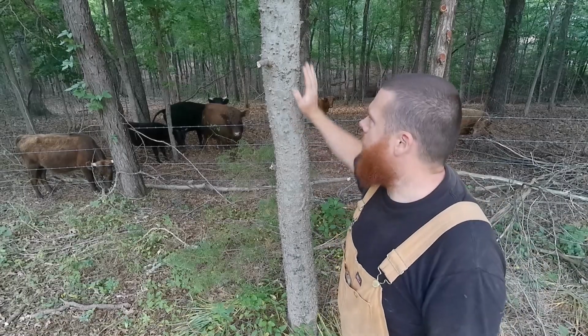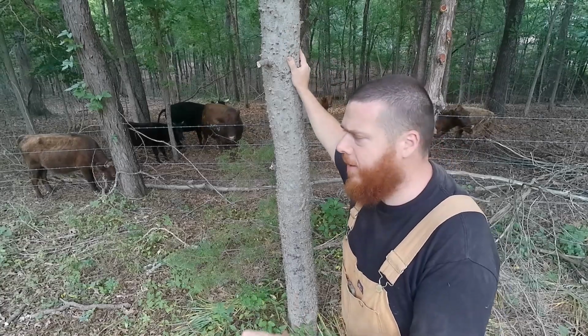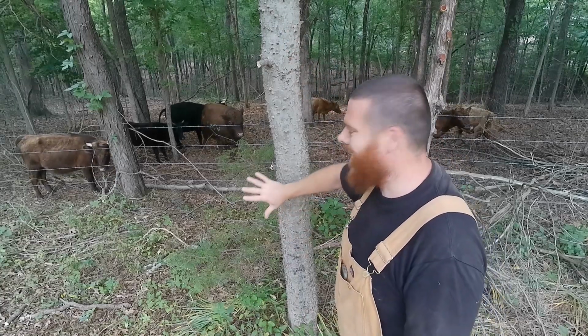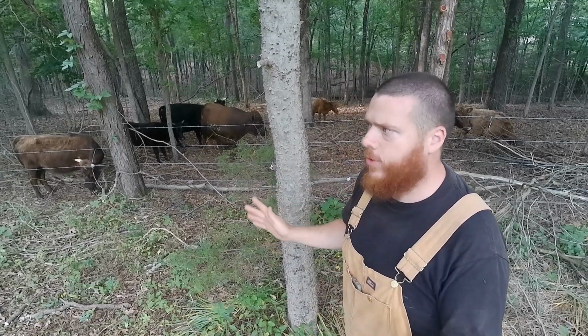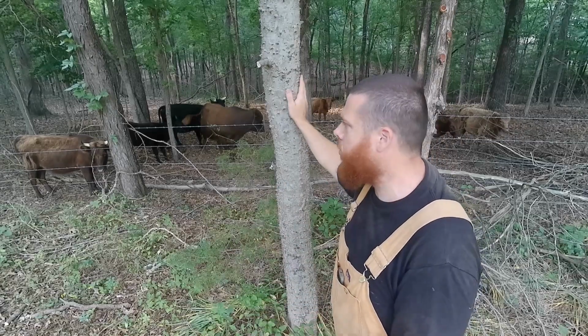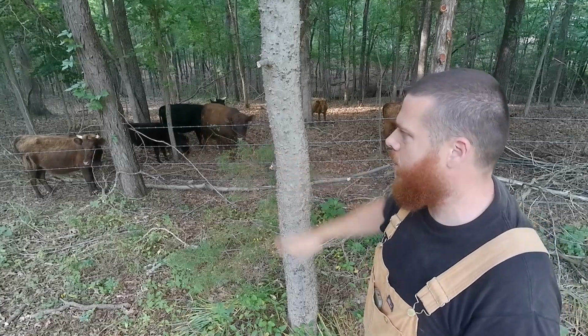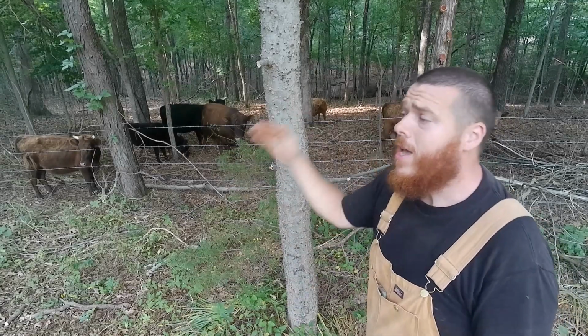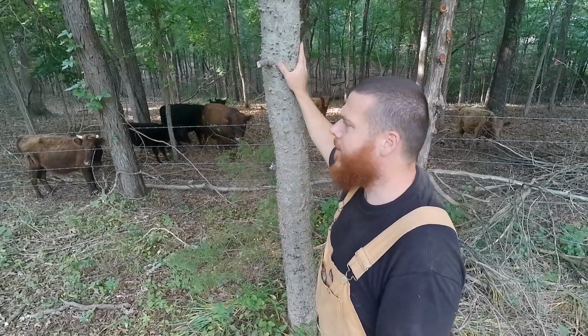This here's a hackberry. You can see by all the knots on there, it's very distinctive. So I probably wouldn't have left it if it was smaller, but if it's about the size of my thigh or bigger, I definitely leave it because I don't want to do anything with it yet. And I've got plenty of firewood in here. I'll probably end up cutting this eventually so we can come all the way clean over here to the fence. You can see the cattle over here waiting because they know what I'm doing. They know that I'm getting ready to cut some stuff and throw it over for them. But I've left this hackberry for now.